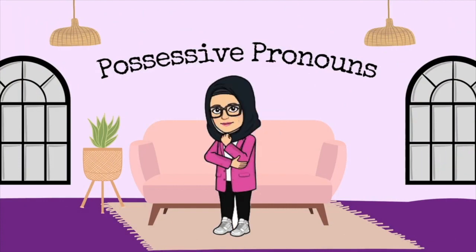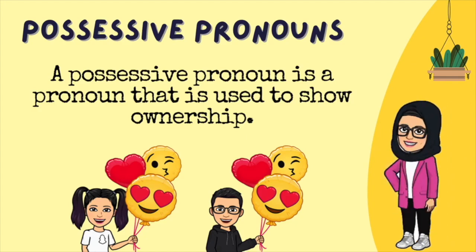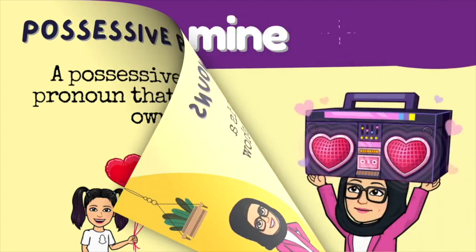Now, let's learn about possessive pronouns. A possessive pronoun is a pronoun that is used to show ownership. Maksudnya, possessive pronouns ialah kata ganti nama yang menunjukkan kepunyaan seseorang.